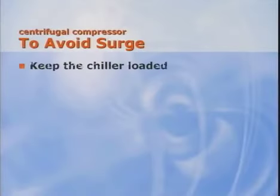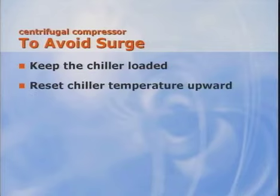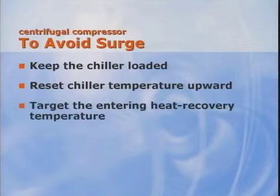To avoid surge on an existing chiller, you can either increase the refrigerant flow or reduce the lift. Sometimes surge on a heat recovery machine is prevented by maintaining a large cooling capacity and high heat rejection through the heat recovery condenser. Sometimes chilled water reset is performed. If your heat recovery chiller is operating during cooler months, dehumidification might not be as high of a concern. But the primary issue that needs consideration is whether you regulate your heat recovery capacity on the entering water temperature or the leaving water temperature. For centrifugal chillers, you need to target the entering heat recovery temperature.